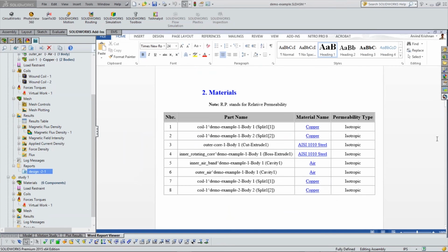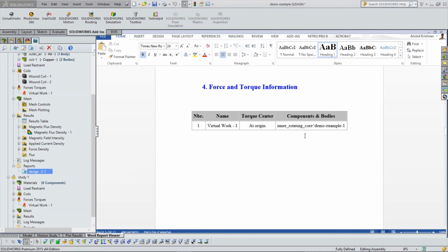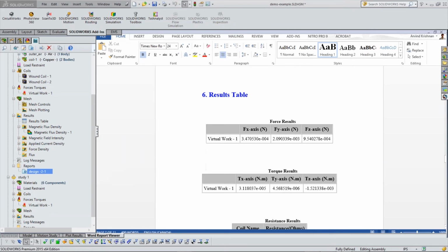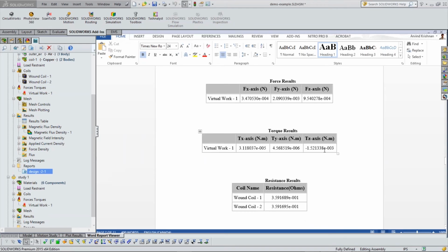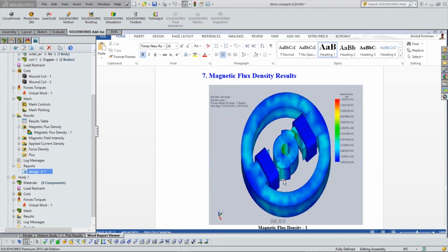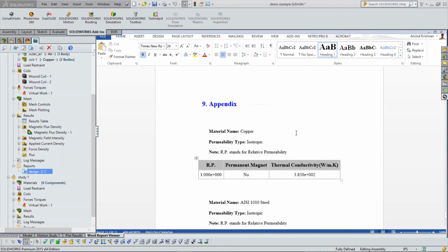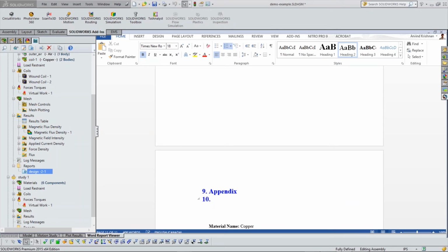In this report, we include various things like the materials that were used for the simulation, the details of the coil, what was the requested torque under what body, and so on. And a lot of result tables are all here. For example, the torque results, the resistances in my coil, the inductance matrix for my coil, the flux linkage, etc. And not only that, all the plots are also automatically embedded inside this Microsoft Word report. Because it's a Word report, one can edit it and type things inside. So it's very handy, the report feature.